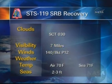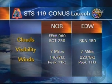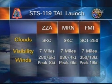For SRB recovery, weather looks great. 2 to 3 foot seas. And they may just get a little swell the following day when they're continuing to recover the SRBs from the east, but overall weather looks great. For the landing sites in the U.S., weather looks very good. No significant issues there at Northrop or at Edwards. And for our TAL sites, the weather looks very good.